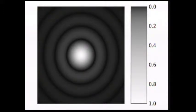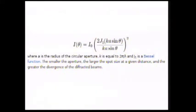Each of the rings then contributes light to nearby points in your image. So you want to minimize those as well. So there's a formula that this image was computed from, and it looks like this. And the details are not very important. There are two things that are kind of important.